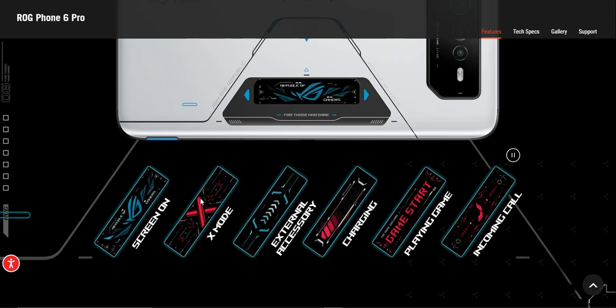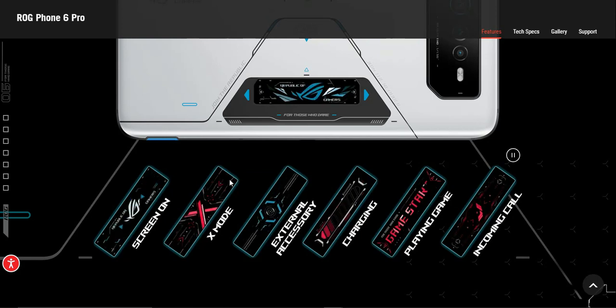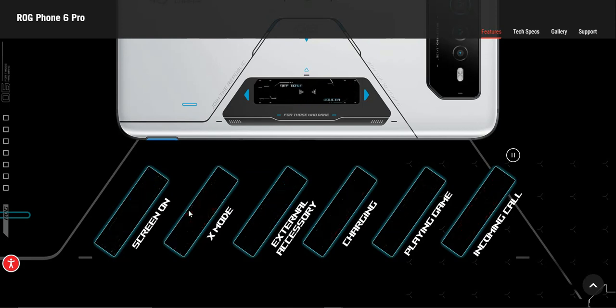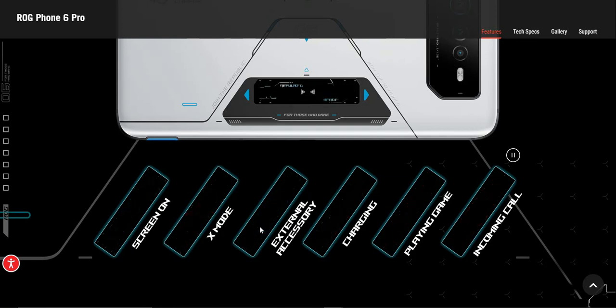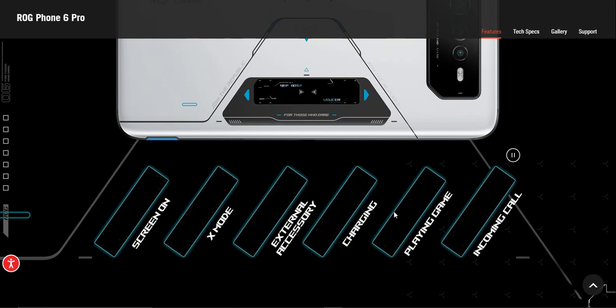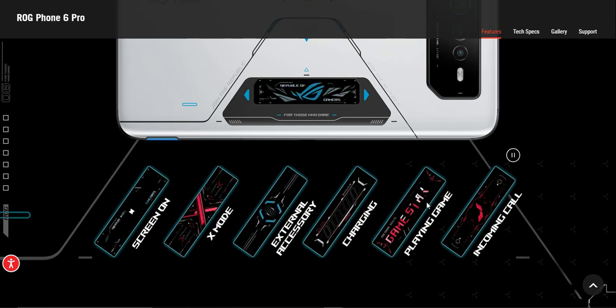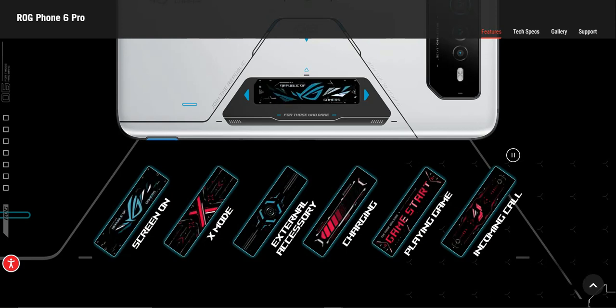I can't click on it. I'm trying to make this do this, but I can't. But you guys know what each screen does. If your screen's on, it's going to do that right there. If you have X mode, it's going to do that. If you have an external accessory, you can buy external accessories for this phone. If you're charging, you have a little charging meter. If you're playing a game, you have your games right there. And if you have any calls, you'll get notified of incoming calls. So pretty cool.